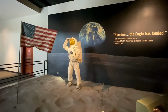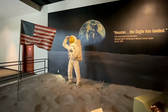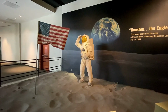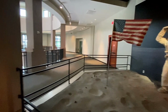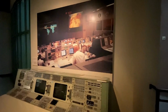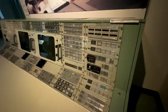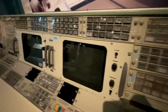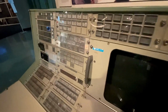Of course, Texas and Houston specifically have played an outsized role in space exploration as well, with Houston famously being the first word uttered by a human on the moon in 1969. And you can visit the original mission control at Space Center Houston. But this console here is an original that was used for testing and training purposes at the Johnson Space Center. And some of it is behind glass, but other pieces you can reach out and touch.